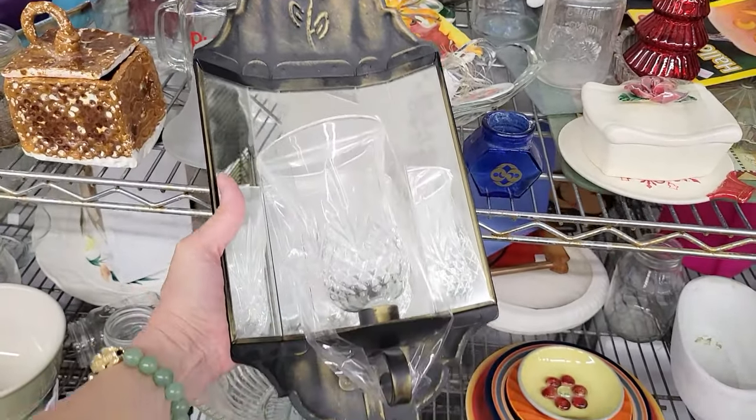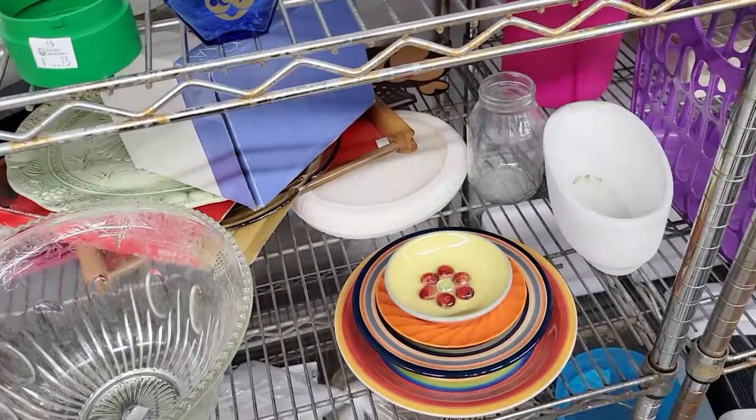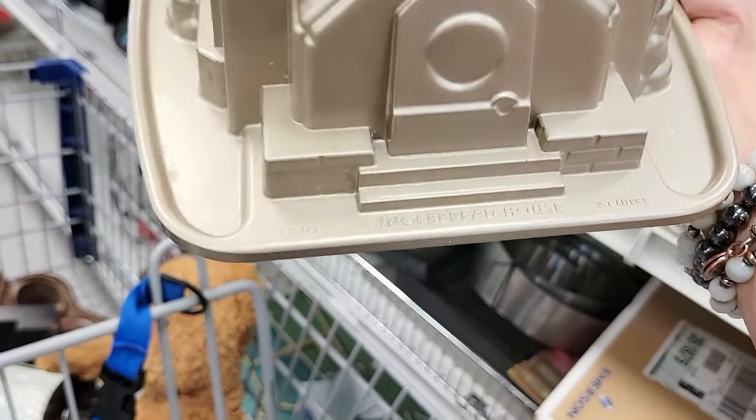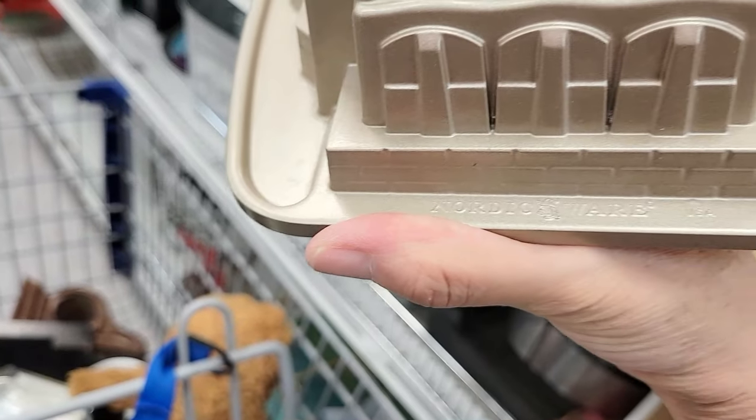Now this piece is total vintage, and I just fell in love with it, and I had to have it, so I ended up picking that up. Now this is really interesting. This piece is a Nordic Ware bundt pan or cake pan, and it's a gingerbread house, so I ended up picking that one up.